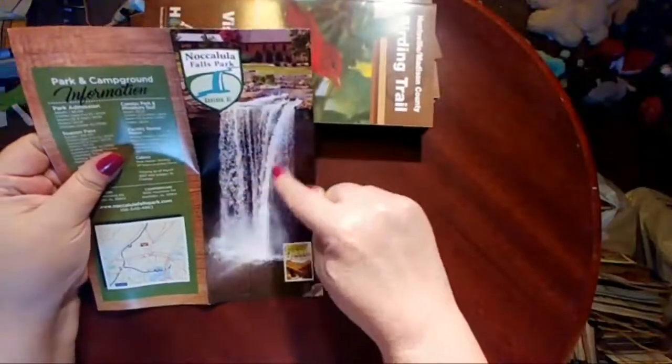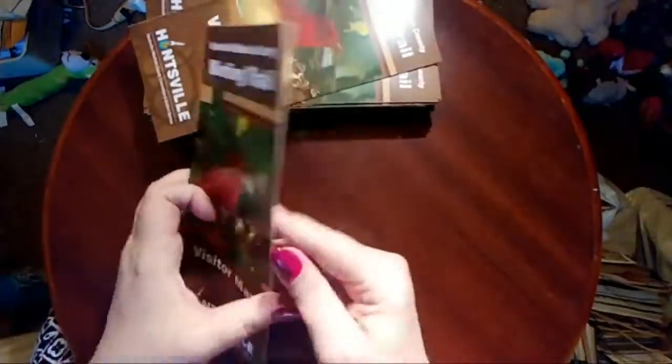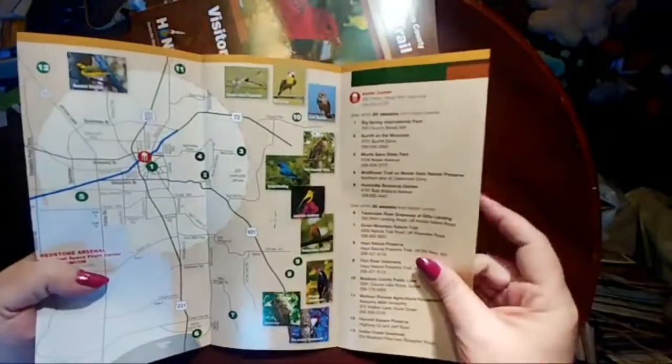Oh, and look, that's the falls. And then this is the birding trail. And I got a couple of these. It's got really pretty pictures of birds all through it. And that's in Huntsville, 80 miles north. We'll skip the rest of those.